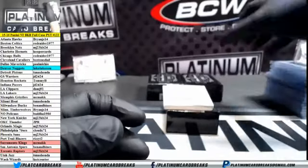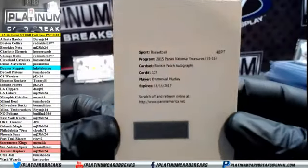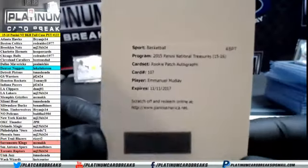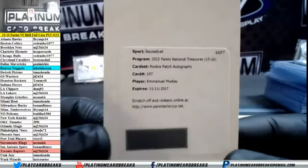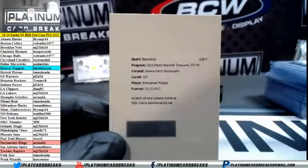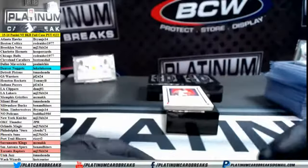We are two for two, folks. How about a rookie patch auto of Emmanuel Mudiay for the Nuggets? Bam. Luke Lukeson. He's like, I'll buy the Nuggets. Bam. Luke. There you go, Luke. Nice hit, Luke. Congrats.